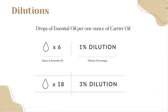For example, as I mentioned earlier for calendula, I would fill up a 30 ml bottle with the carrier oil. Since 1 ounce has 6 drops at 1%, I would multiply that by 5. So I would get 30 drops of calendula essential oil to fill up that 30 ml bottle to get a 5% dilution. Then into that, you would add whatever other essential oils you want. That's how you would figure out that calculation. It's basically 6 times however many ounces or whatever the percentage of dilution is. If we look at a 10 ml bottle, a 1% dilution is 2 drops. So again, less is more.